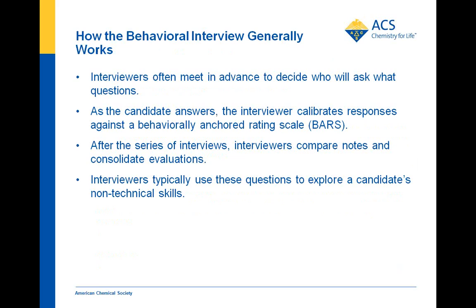Now, how does that behavioral interview actually work? All the interviewers will meet in advance and decide who's going to ask what questions. They're not all going to be asking you the same question. And as you answer it, the interviewer is listening to your response, and then they're going to actually score where you fall on the behaviorally anchored rating scale. And I'll show you that in a moment. And after the series of interviews, all the interviewers are going to compare notes and get their scores all together.